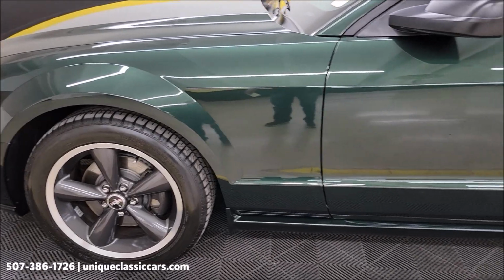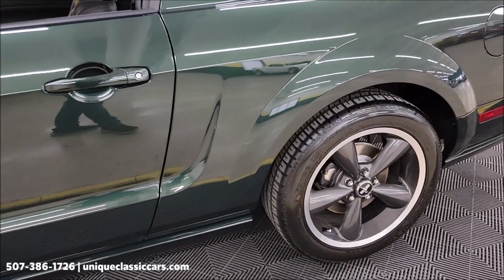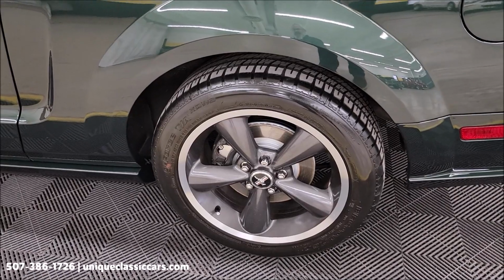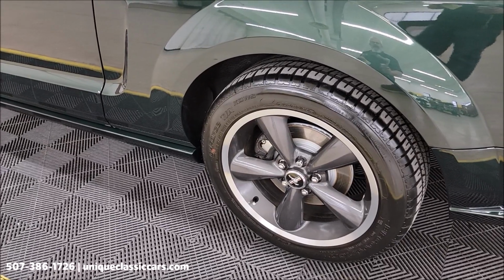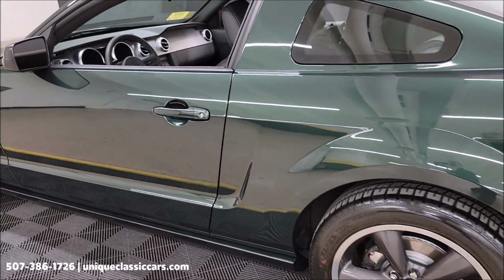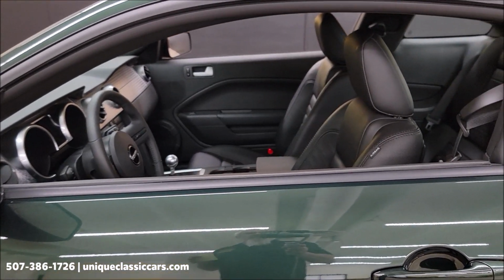507-386-1726. And you can see again the reflection, the shine on the driver's side. I do want to mention, these are the original BF Goodrich Comp, or I guess it'd be G-Force on these TAs. Now, YouTube Tire Age Police, yes, we understand these tires are old. Before you're going to drive it any too far, you might want to replace them. We're going to leave that up to the next owner to decide what he wants to do with it.